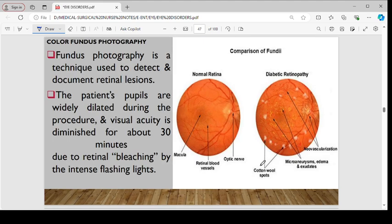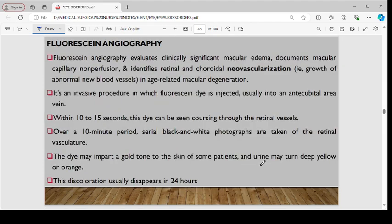Then we have the color fundus photography. Fundus photography is a technique that is used to detect and document retinal lesions. The patient's pupils are widely dilated during the procedure. Then visual acuity is diminished for about 30 minutes due to retinal bleaching by the intense flashing light.